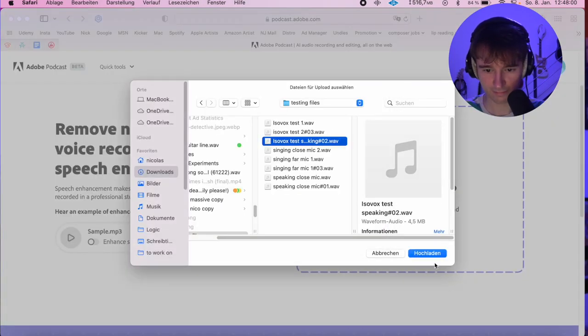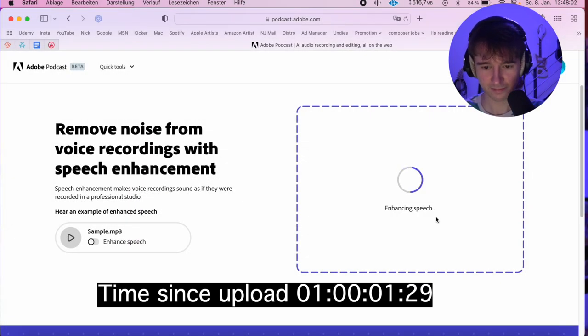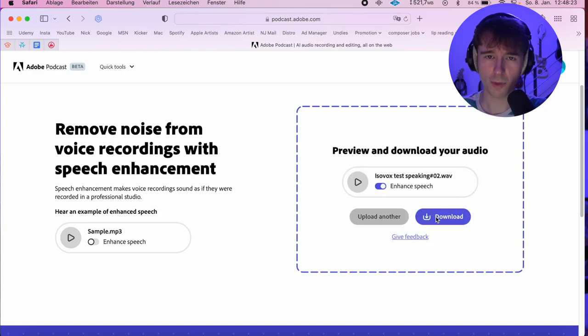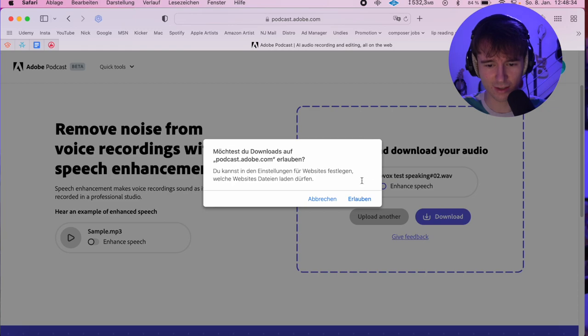It's going to take some time. Let's see. So this tool is currently mainly made for podcasts, so it enhances talking voices. I'm thinking that it might be able to help with rap voices, but let's see if it will also help with my pop type singing vocals. Okay, let's download this real quick.